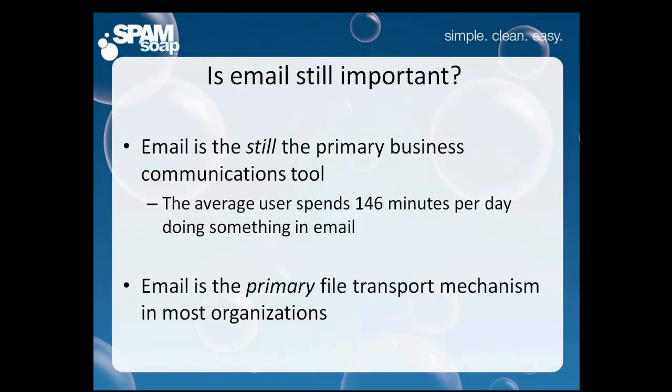Is it diminishing? Michael Osterman is a researcher who did a survey last year in December, asking how important email is going to be this following year, in 2011, and it looks like about 90% of people said that yes, it's still very relevant, and it's still the primary business communication tool. We spend about 146 minutes per day doing something in email.